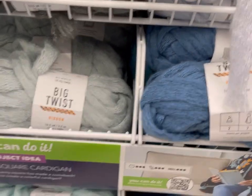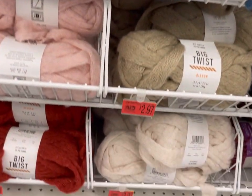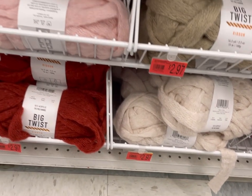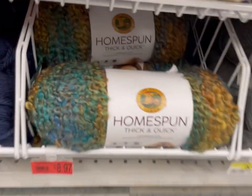That just looks messy. I don't even know what I'd do with this. $2.97. What would you guys do with this? Has anybody actually bought that stuff? Let me know down below.